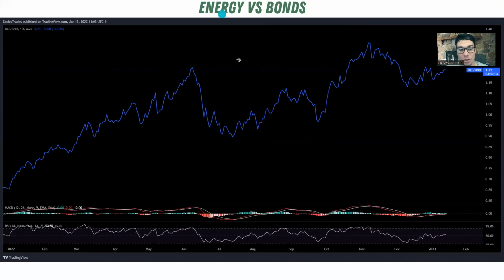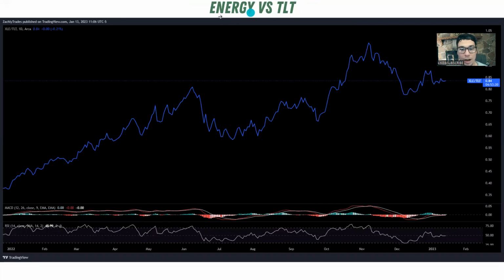We have energy versus bonds. This is XLE/BND, the total bond market ETF, outperforming. Even here, everybody's favorite, energy versus TLT, energy outperforming.